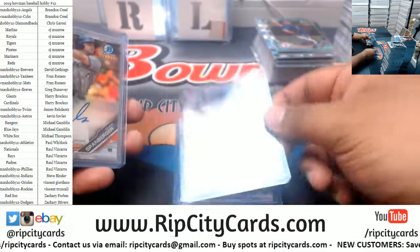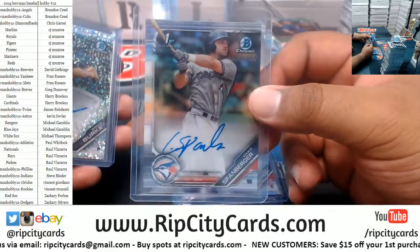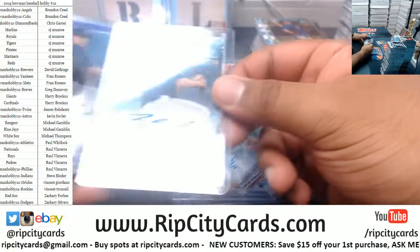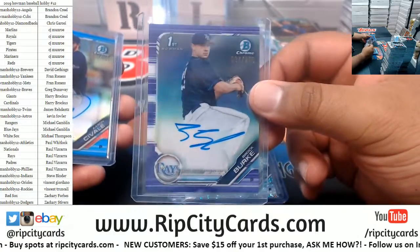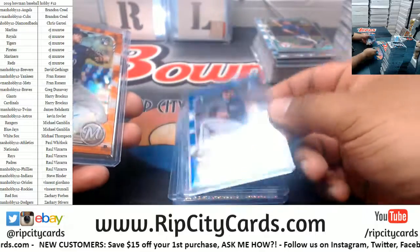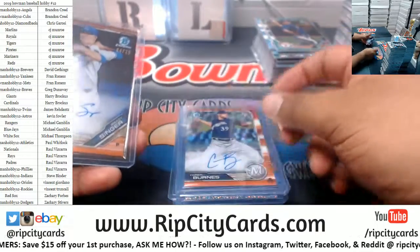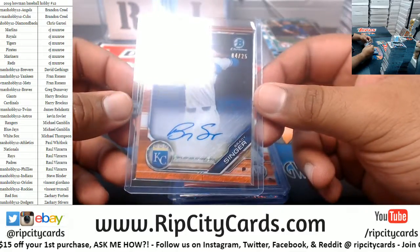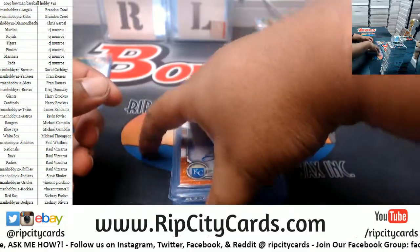Andrew Kisner, Cardinals, 499. Chad Spanberger of the Blue Jays, 499. Brock Burke, 299 Rays. Another Brock Burke, this one to 250 Rays. Aaron Civale, 150 Indians. Corbin Burns, 25 Brewers. And a Brady Singer to 25 Royals.